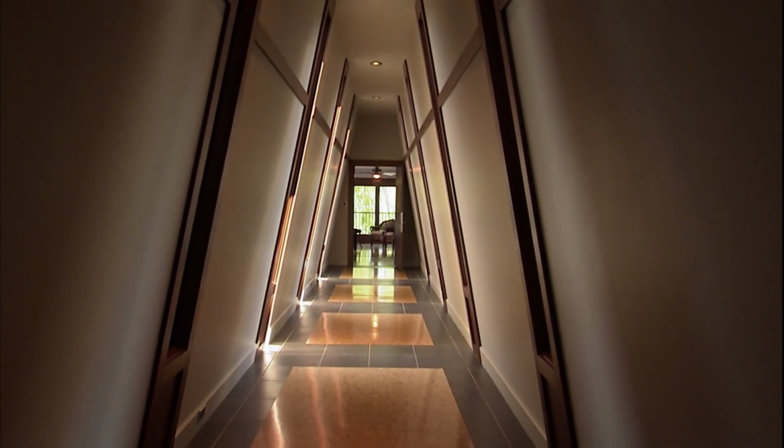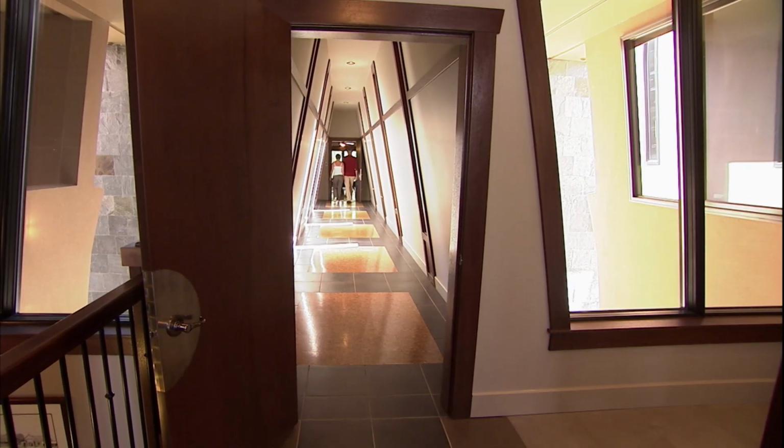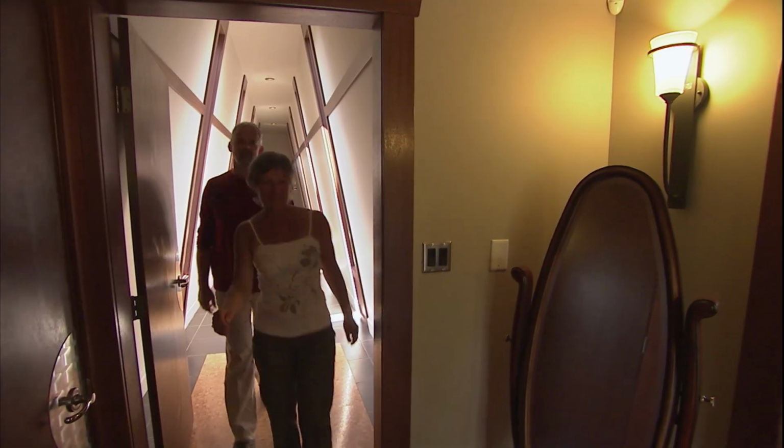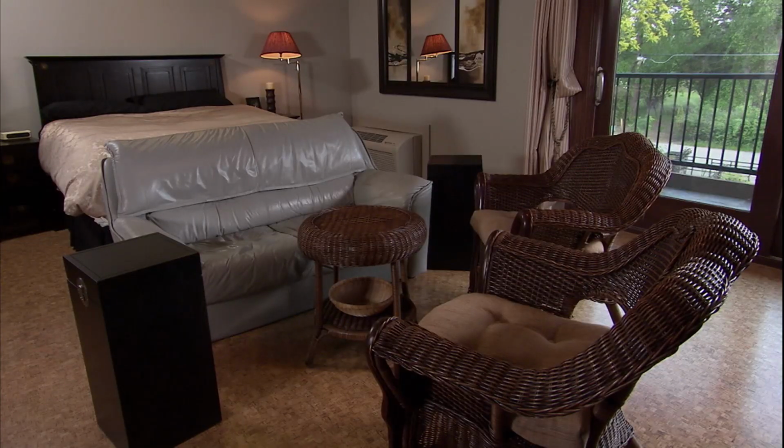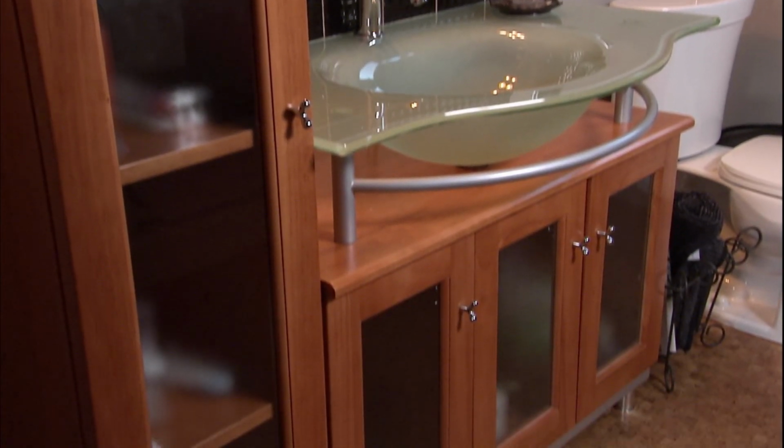Along with being a design feature, the angled walls meant they could pack in even more insulation. That all helps to cut their energy bills in half. So here we are in the guest suite, and this is the guest suite bathroom.